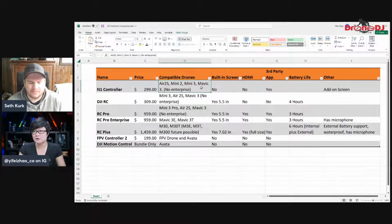So if you want to use third-party apps, then you do need a separate pad or a phone to run the third-party app with the N1 controller. So those are the pros.